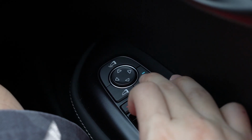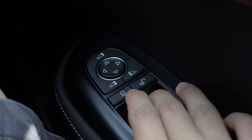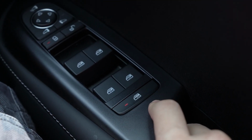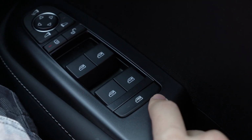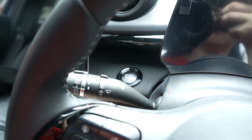The control panel here has a lot of different controls. We can adjust the side mirror through here. And then this top button here is to fold the side mirrors, which is really handy to have, just a single button there. Then locking or unlocking your doors is also through this button right here. And the same goes for the child lock for the window control as well. Once we turn on the car by pushing this nicely hidden push start button, the car plays a chime and everything lights up.